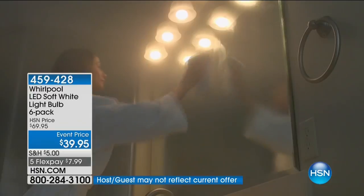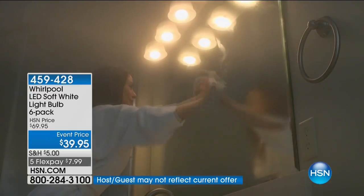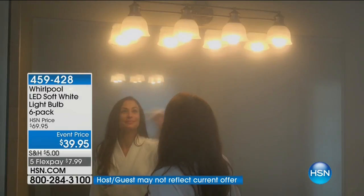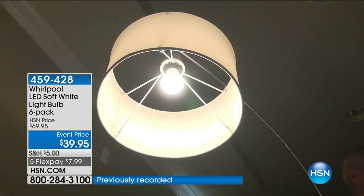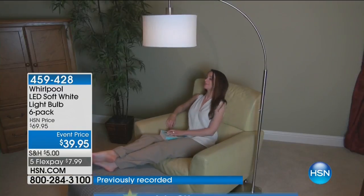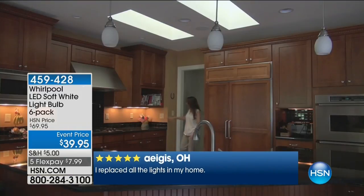You're getting them for $7.99 each. Now, if you've got maybe two or three lamps, but maybe you've got more, I would definitely get them. We're never going to do a better offer than this. How many light bulbs do you have in your house?